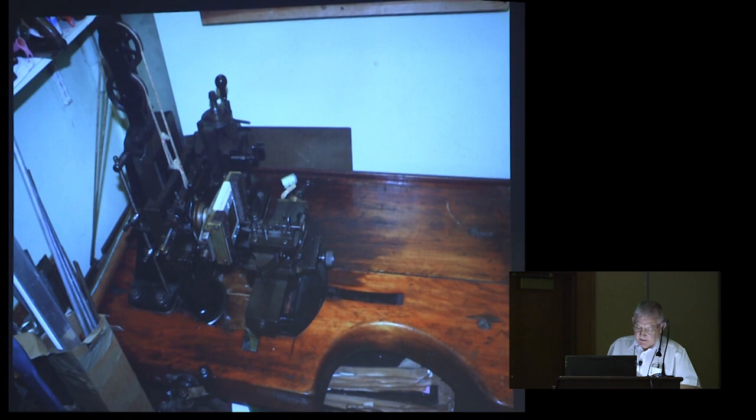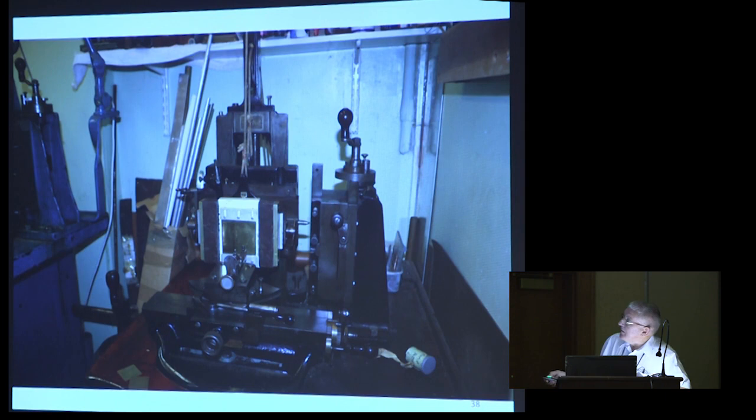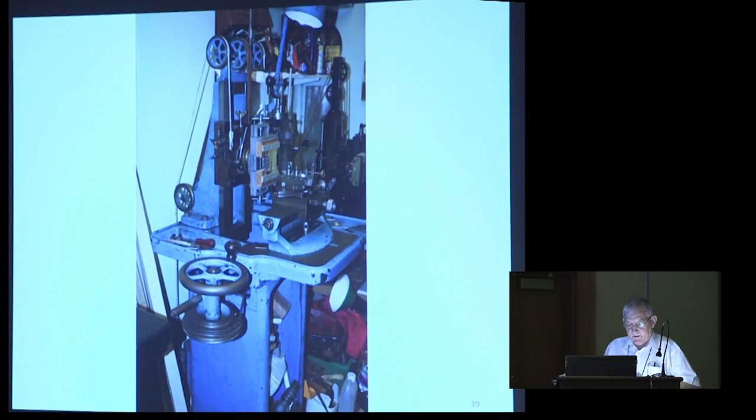This is a straight line wood bed machine by George Plant, probably from about the 1900s. Not convinced that the bed is actually original, but it looks very nice. And this is an all-metal machine by Plant, George Plant, and the type where you sit in front of it, which is generally considered the most convenient to use.